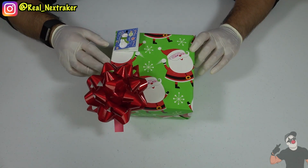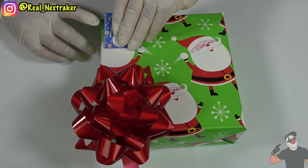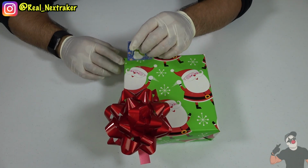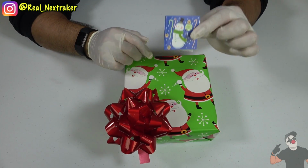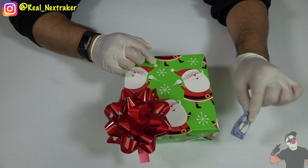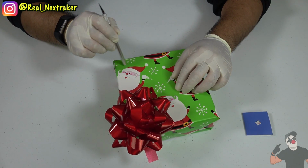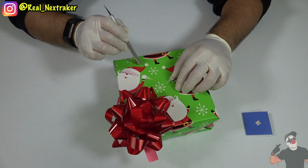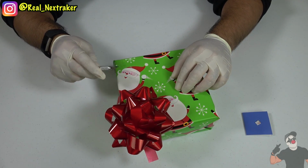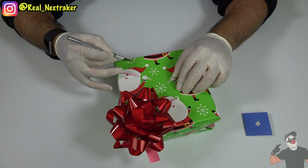Alright, so now that I know it's mine, here's what I'm gonna do. Usually the tags you can peel off, and this one is quite simple. And what I like about this tag is that it's quite large, so I'll actually be able to cover my tracks with this. So I'm gonna set this aside for now, and right where the tag was, I'm gonna cut a little window. But I'm gonna be super careful because I don't wanna damage the present inside. Good thing I have an X-Acto knife right here, and it's gonna help me take a peek. So let's cut right there.